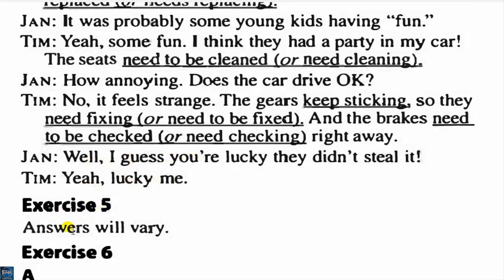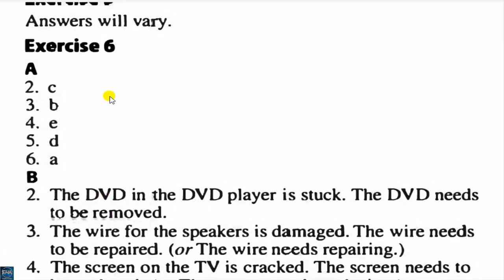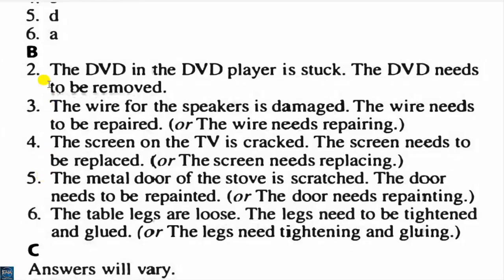Exercise 5, answers will vary. Exercise 6, A: 2 C, 3 B, 4 E, 5 D, 6 A. Exercise 6, B. 2. The DVD in the DVD player is stuck. The DVD needs to be removed.